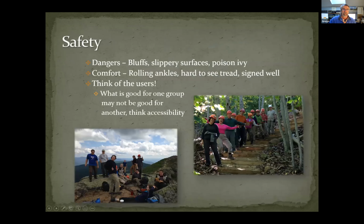We have to look at safety when we're constructing a trail and thinking about it. Are there dangers? Are there bluffs in the area? Slippery surfaces, poison ivy. How can we make the trail comfortable for a wide variety of users? Can we limit the chance of rolling an ankle, or make the trail pretty visible along its length? And is it signed fairly well? You have to think of the users, and what we've been developing lately is we have to think of accessibility as well.